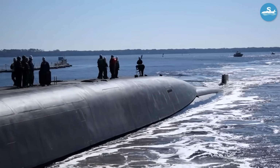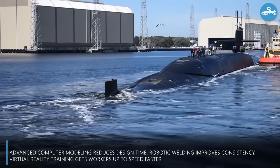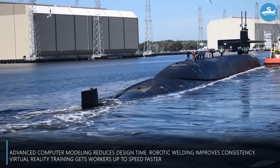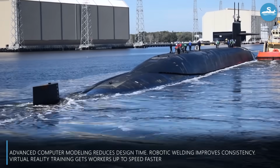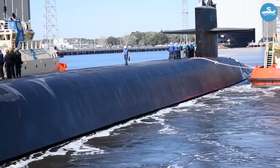New technologies are helping too. Advanced computer modeling reduces design time. Robotic welding improves consistency. Virtual reality training gets workers up to speed faster. These innovations won't solve every problem, but they're making a difference.